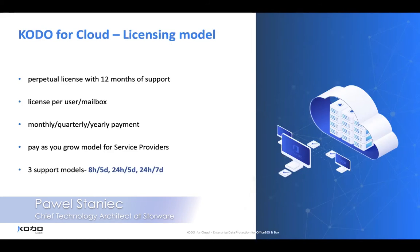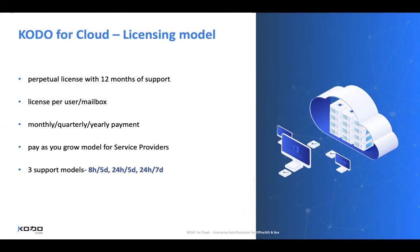Now, for support models, we have 3 models, but for the details, I would encourage you to go to our website. But basically, we've got 3 support models based on different SLAs. The lowest one is 8 hours reaction, 5 days a week. The highest one is 24/7. So I think that customers can find a good fit for them.